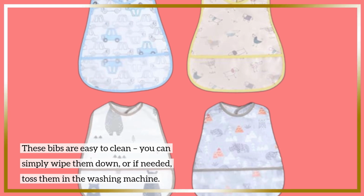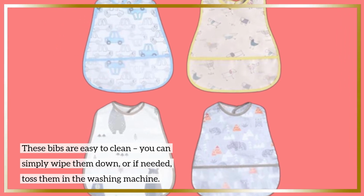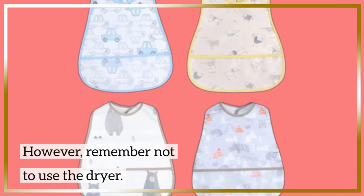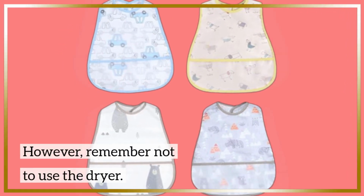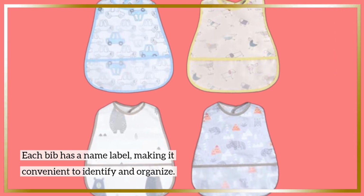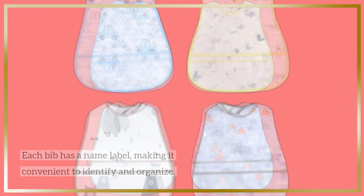These bibs are easy to clean. You can simply wipe them down, or if needed, toss them in the washing machine. However, remember not to use the dryer. Each bib has a name label, making it convenient to identify and organize.